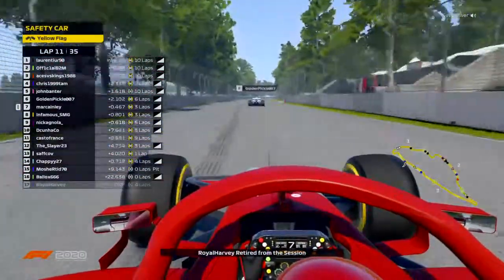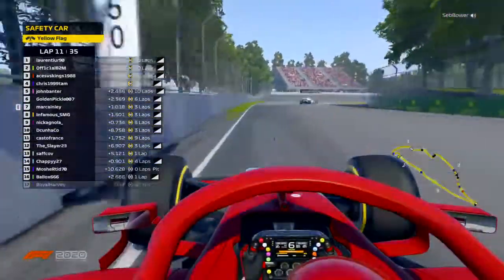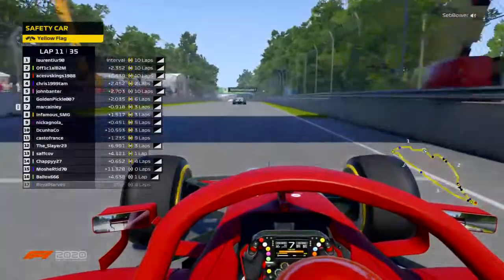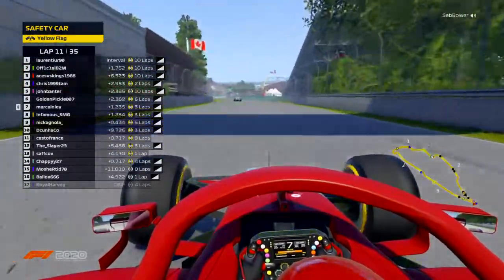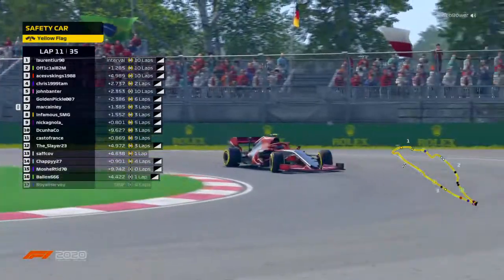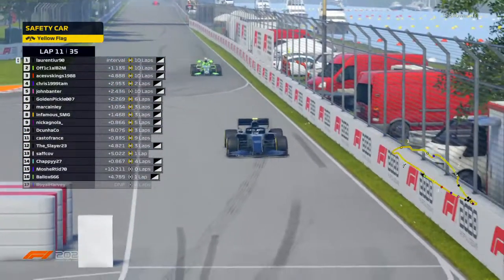Yellow in sector 3. No, safety car. We have a safety car. Royal Hobby is out. Royal Hobby is out. I don't see a colored dot standing in the wall anywhere. Anyway, whatever. The game has decided, race control has decided to bring out a safety car, and I suppose everyone who is close to the pit entry will pit now.